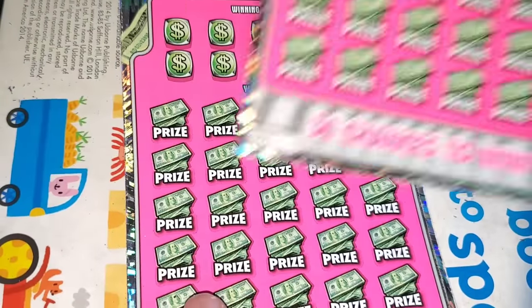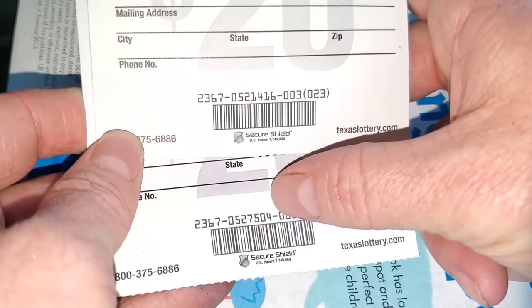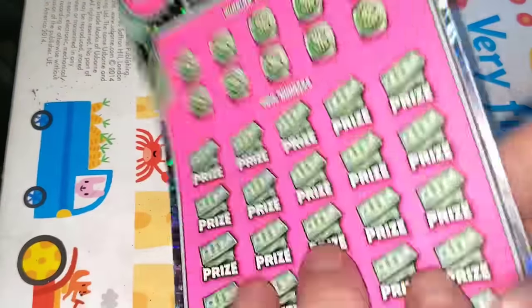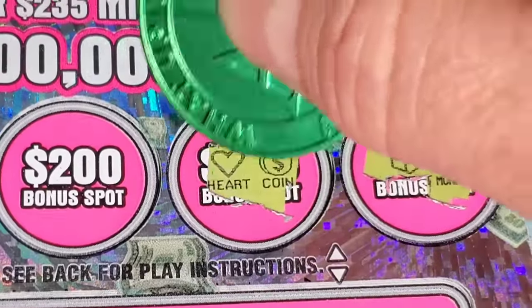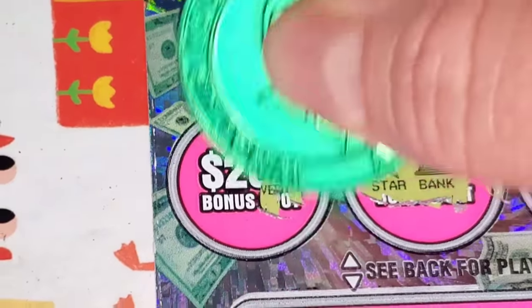And then we have ticket number 5 from a different pack. Some of these I got doubles on. It's 416 and 504. So yeah, we'll start with ticket 3. We'll play the bonus. Two matching symbols for 500. Boy, that would help out. Or 200.